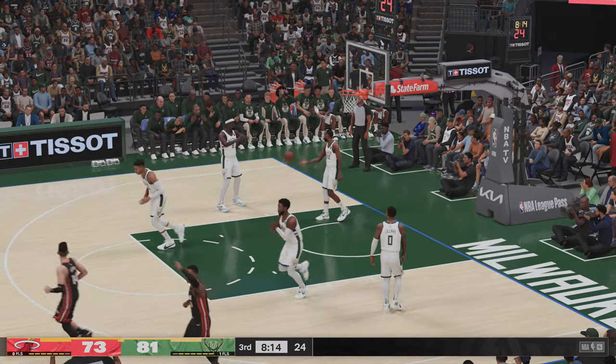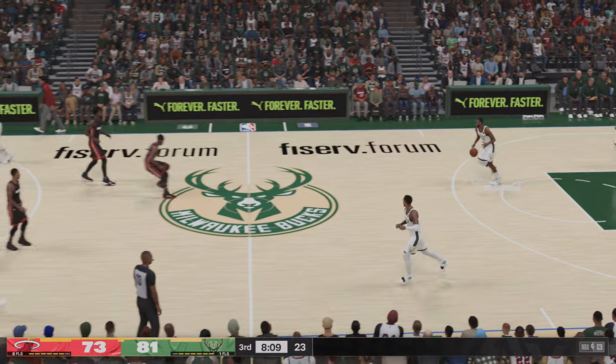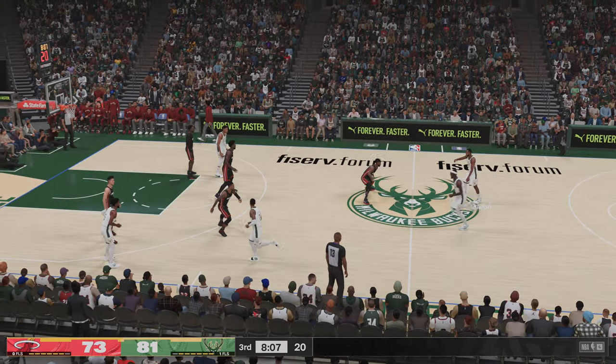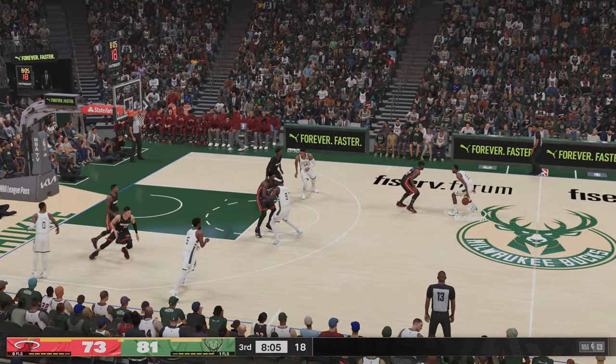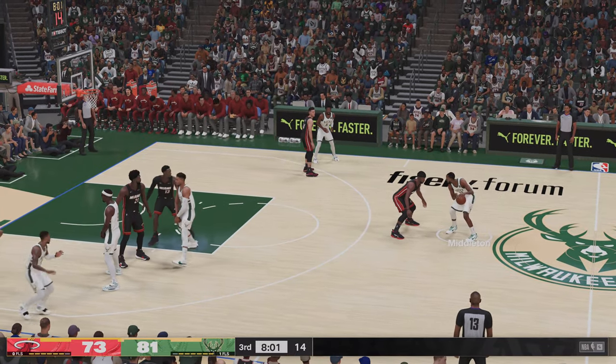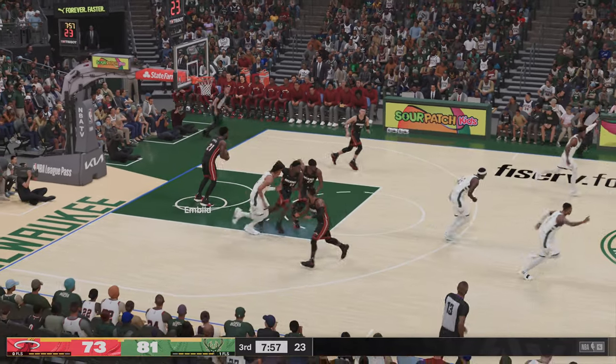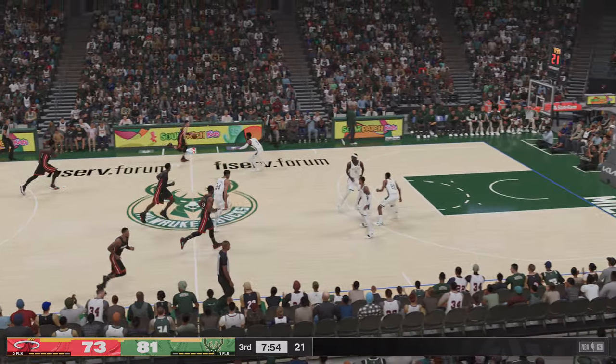Good stuff. Gets the three to fall. And he's really made his mark with the three-pointer today. And that's another big one. Just think where they'd be without all the work he's done from the three-point line today. Lillard outside. From outside the arc. Miami grabs the miss. Embiid's got six rebounds here tonight.